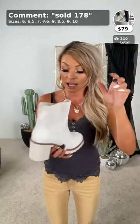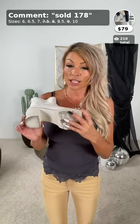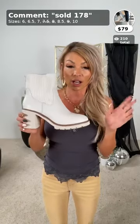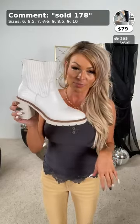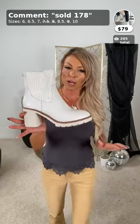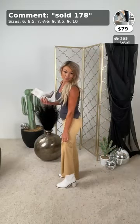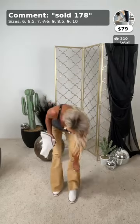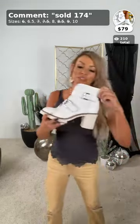You guys, they fit very true to size. I have on the 8. So here's the black, and the black is just black on black. Really fun. This is a faux suede right here, and this is a faux leather right here. So if you've been wanting to give this little Western look a try, go for it, because you don't have to wear that Western influence head to toe. You can just add a piece here or a piece there and make it work for you. A little taste. Just a tad. It's really kind of fun.